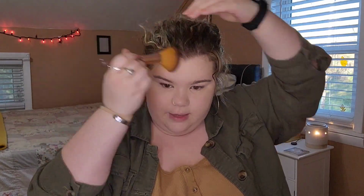I haven't used a powder bronzer in a while though. I hopped on that cream product bandwagon and I freaking ran with it. I fell in love with cream products. I think there's something about how much they're able to sink into the skin that they just look so much more natural.